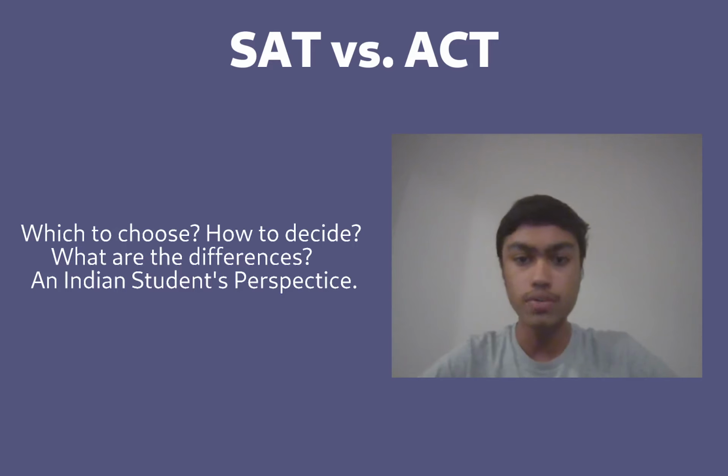So overall, if you take the total time of the test, it's pretty much similar. It's 3 hours for both if you exclude the essay section. Both the tests have an optional essay, and if you exclude them, it's 3 hours each. The number of sections and number of questions will differ, but the total time is the same. But if you take the total number of questions, the ACT has many more questions, and that is completely related to the previous point I just made.